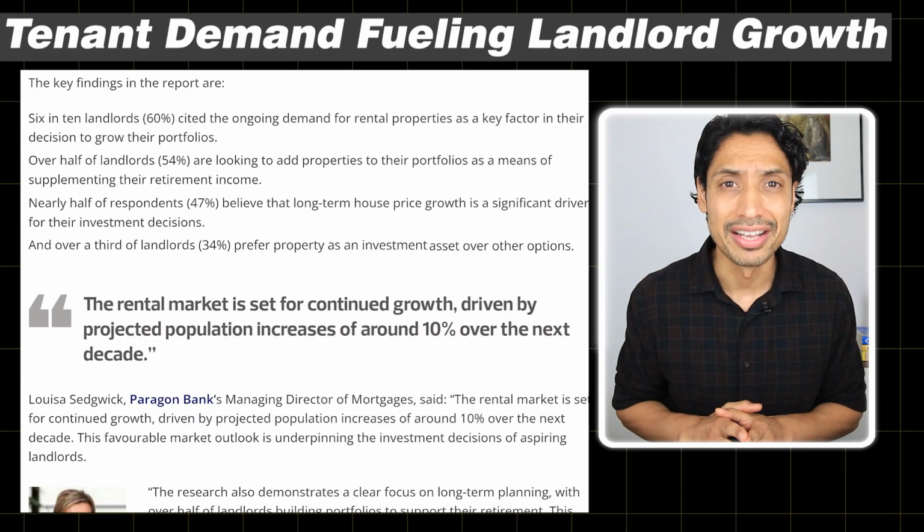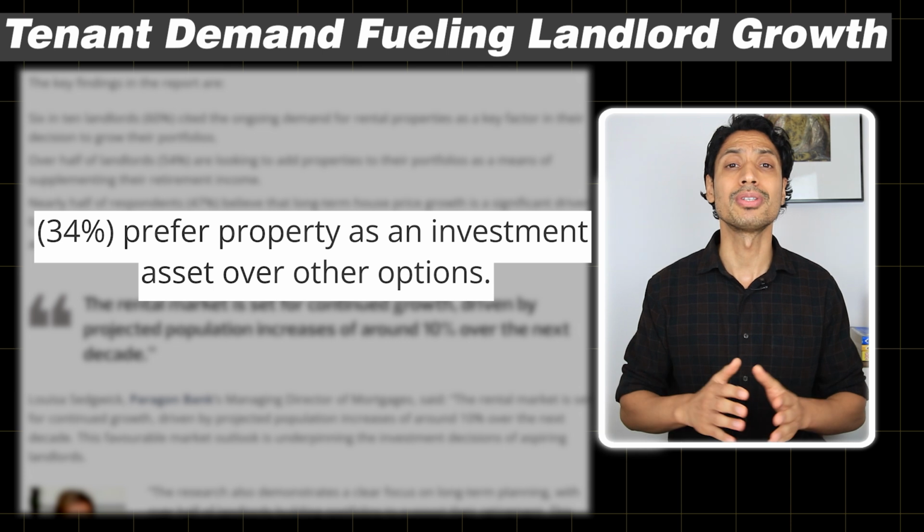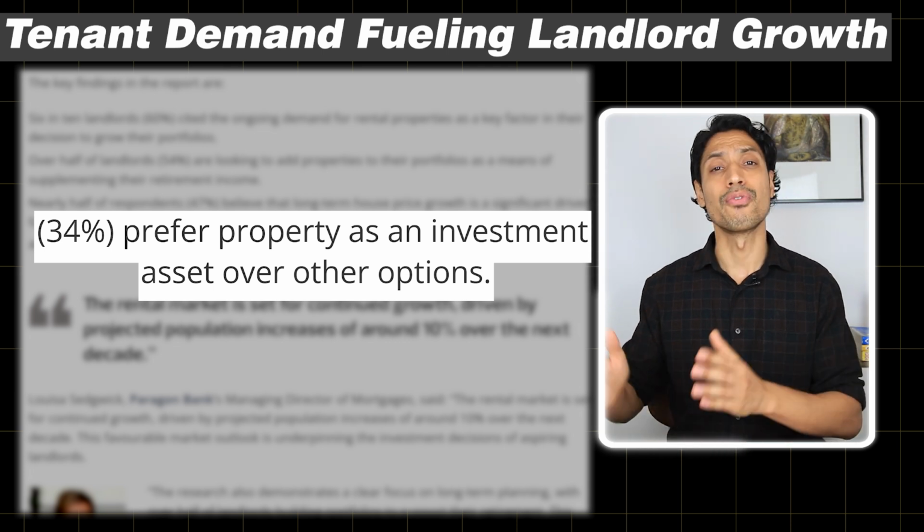And here is another interesting figure. 34% of landlords said that they preferred property investment to any other form of investment. And this is not only because of the rental yield, but also because of its tangible nature. They could pass it on as inheritance. And I've always said it's very rare to see another investment that could give you these three buckets.